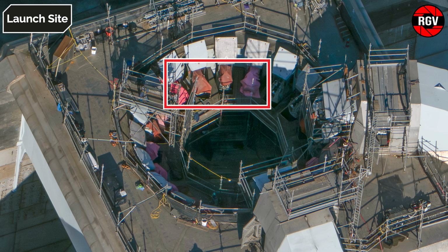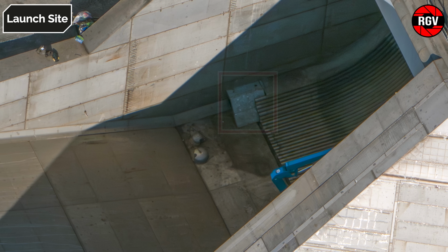The clamp arms are covered in some blankets, likely to protect them from some welding on the doors that has been observed. In the flame trench, the extension covers over the sump area appear complete. The sump covers for the left side are removed and sitting on the side.